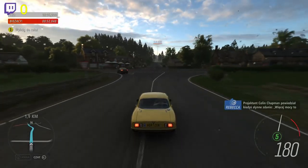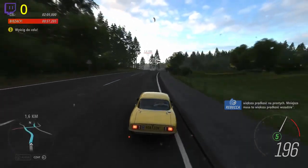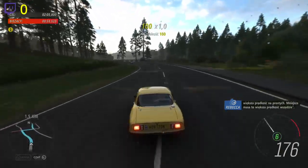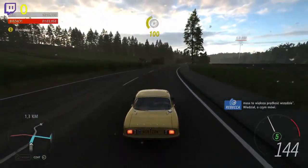Designer Colin Chapman famously said, "Adding power makes you faster on the straights. Subtracting weight makes you faster everywhere." He knew what he was talking about.